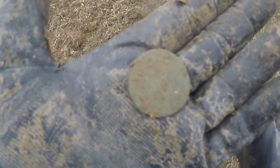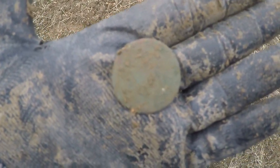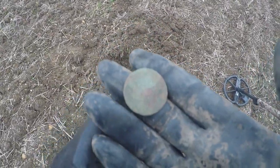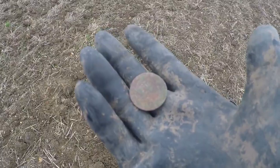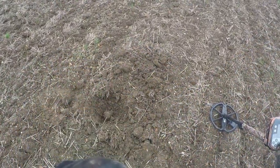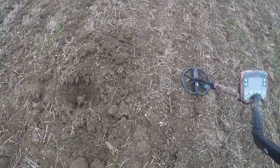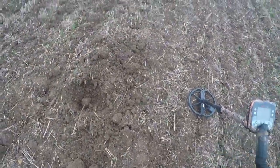It looks to me like the... Oh, what's that? Oh, it's not a button. It's just a toasted coin. I'll have a little clean up of it and see if I can see anything on it. Yeah, there's actually no markings on it at all, so it's just a coin shaped piece of metal, but with a bit of luck it might be something else on this field, so it seems a bit more promising than the last one.